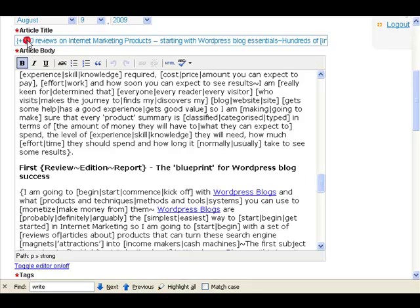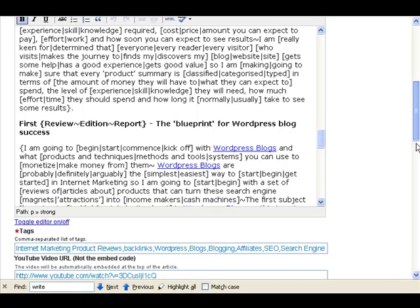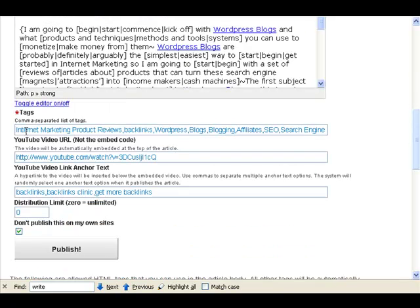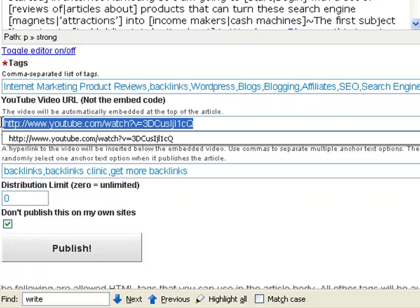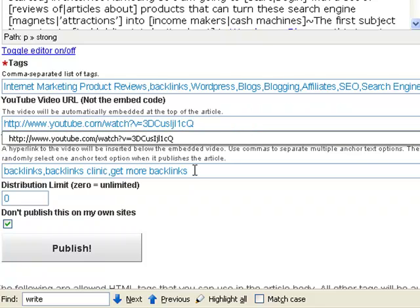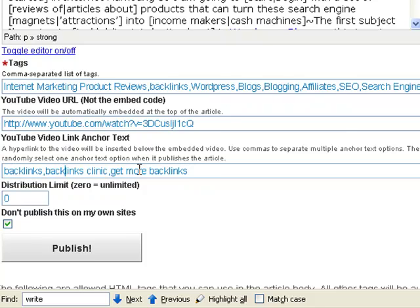Here's my spun title. It's going out on August the 9th. In here would be all of my titles, and then the final thing I do is I add what's called tags, and these tags tell the blog owners what this distribution network will send the articles to, what this article is generally about. The final cool thing is here I've added a YouTube video link, and whenever that link gets displayed, the anchor text will read backlinks, backlinks clinic, or get more backlinks.